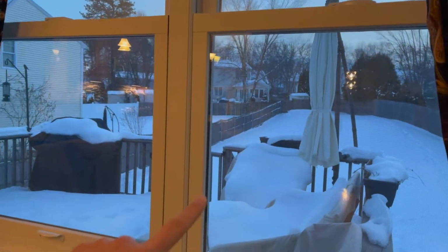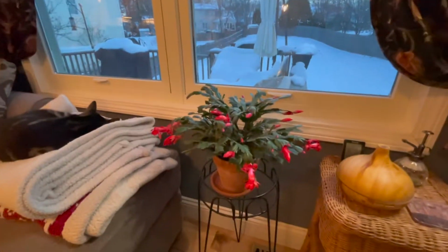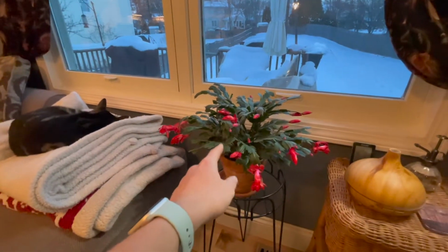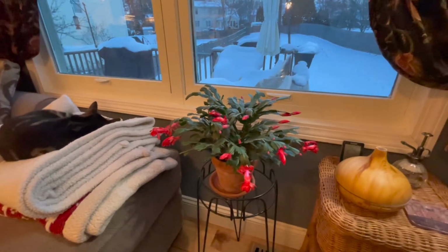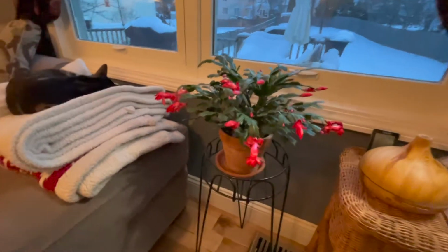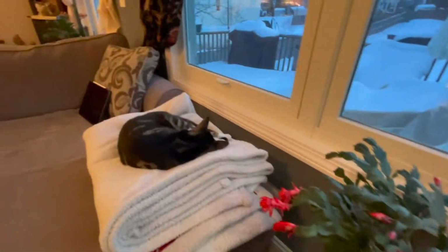But then I think because, again, another two south-facing windows, in fact, let me give you a better angle, two south-facing windows right there, this plant does super, super well because it gets direct sunlight, not even indirect, but it gets actual sunbeams on it for a good portion of the day. And you can see just how many flowers are on it, and also my cat, Freddy.